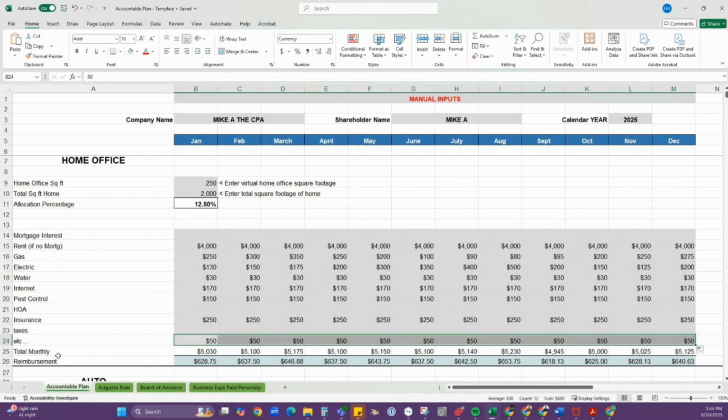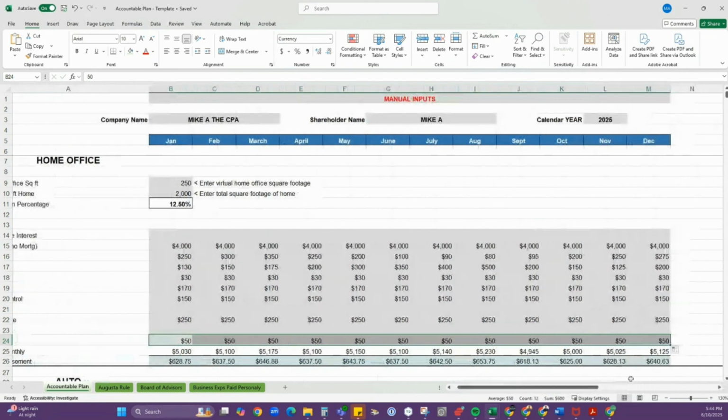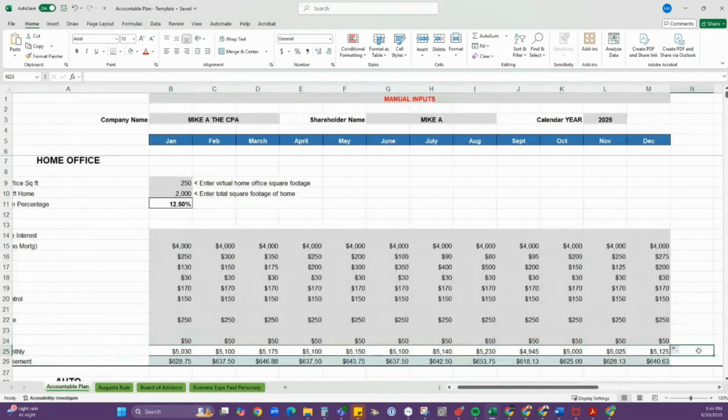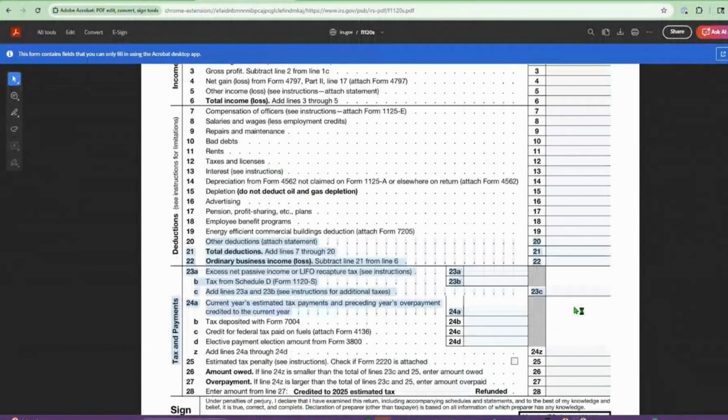What this spreadsheet is telling us is our total monthly spend. I'm going to make a total here. All right, adding up all these utilities, the total sum is $61,000 in home expenses. But of that $61,000, this individual can take $7,600 and reimburse themselves out of the business. If they write themselves a check out of the business bank, it's going to fall under the line item other deductions, attach a statement. There's going to be the statement.